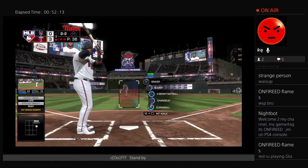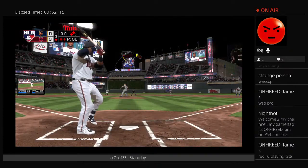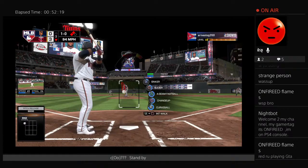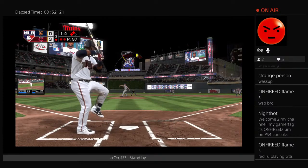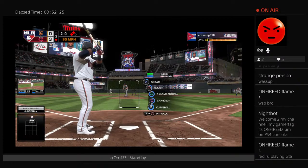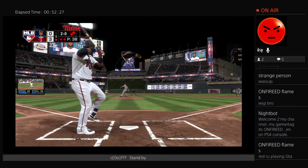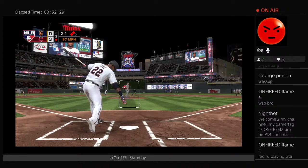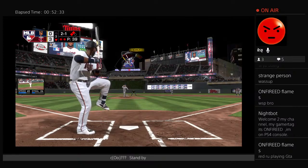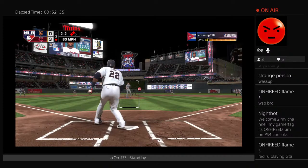Here's Miguel Sano looking to put the ball in play here. He went down on strikes in his first at-bat. Nearly got the inside, but ruled a ball. 2 balls and no strikes to Miguel Sano. His pitch count is getting up there in the inning now. He needs to get this frame over with sooner than later, so forcing contact and getting the defense involved is probably the best thing he can do.